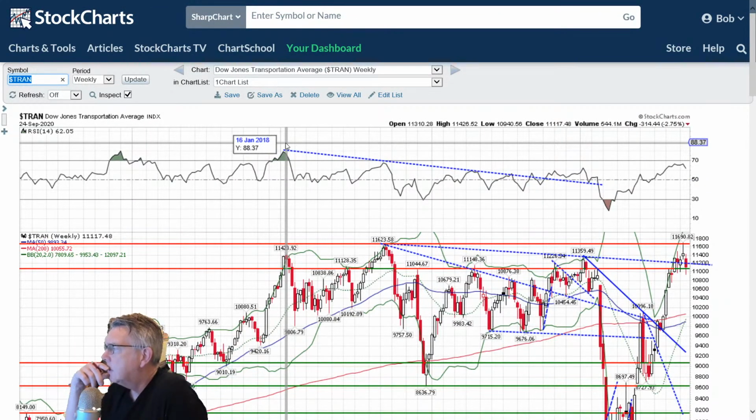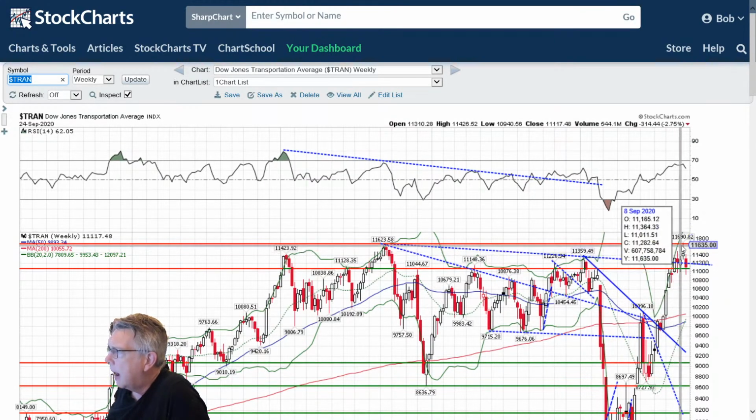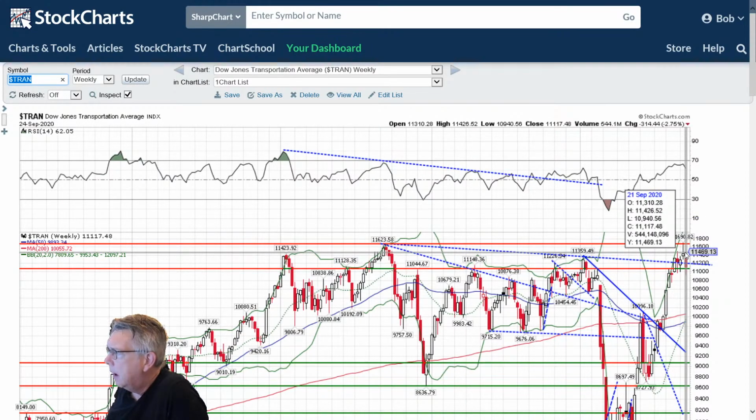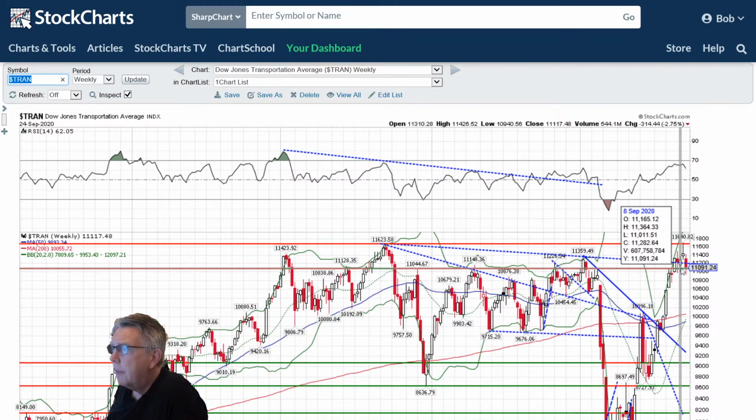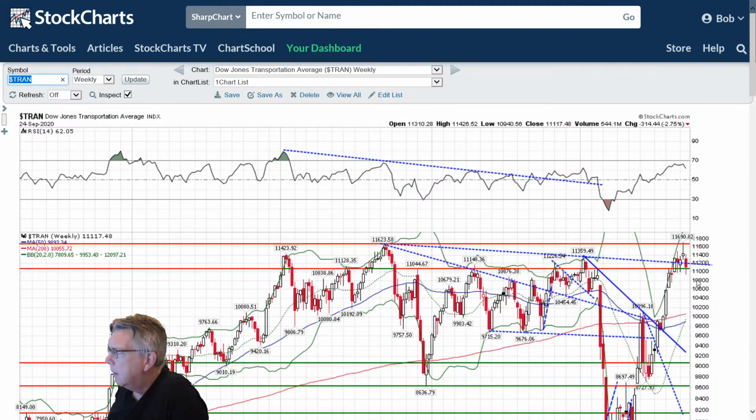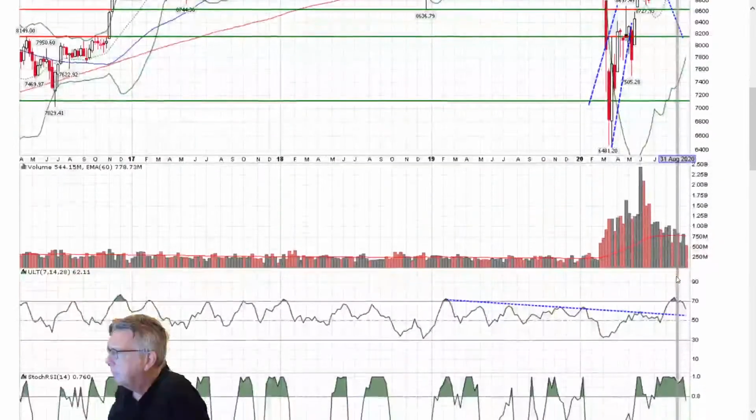The Dow Transports. I always treat the Dow Transports as a leading index, and it sent us a signal last week with this topping action after making new all-time highs. And we have pulled back. We need to hold 11,091 on the Dow Transports. If we don't, it's a breakout point failure.